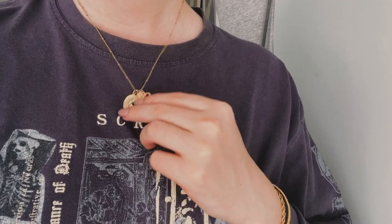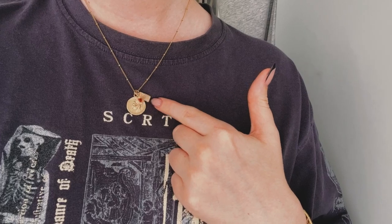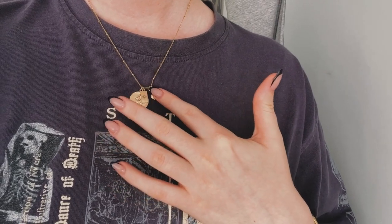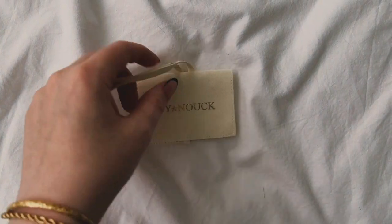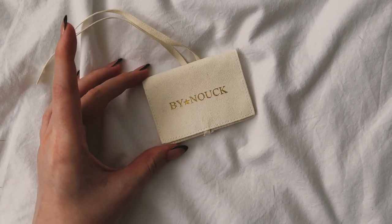It's super, super cute. It's a lot smaller than I expected, but to be honest, it layers really well with my other charms, and I think it looks a lot nicer than just the three clunking around. I'll show you the name. Yeah, there you go. You can see the name of the company I bought it from.